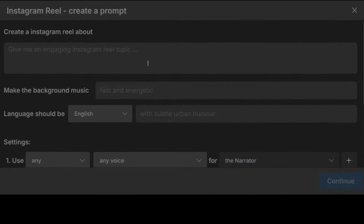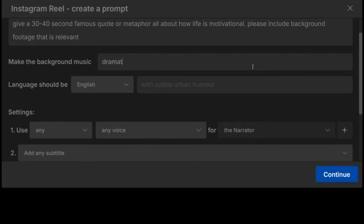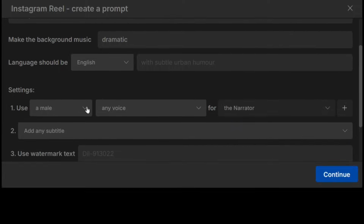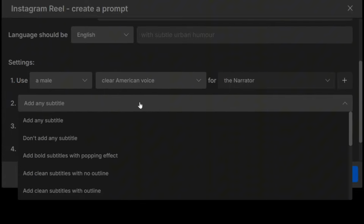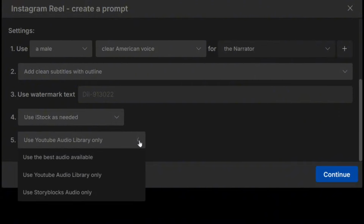In this prompt box, we're going to ask it to give us a 30 to 45 second famous quote or metaphor all about how life is motivational. Tell it to please include background footage that is relevant. And then where it says background, we're going to put dramatic. We're going to keep the language English for now, but I will show you how to change this later if you want to. And then I'm going to select a male voice with an American accent because that's what the Valorgy does. We're also going to add some clean subtitles with an outline because that's what most popular accounts are doing these days. And then let's select Use Best Audio Available.